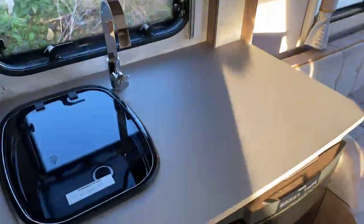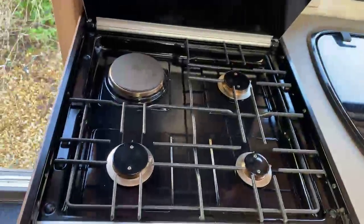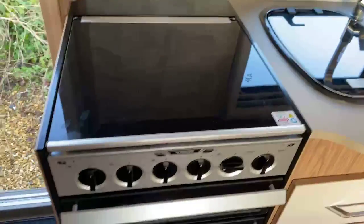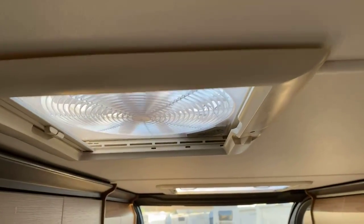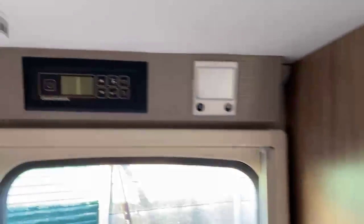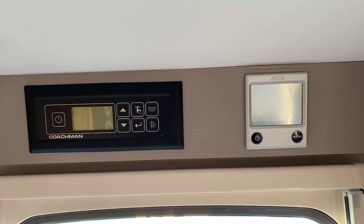A very generous sized kitchen work surface, under counter fridge and plenty of storage in those drawers. You've also got 3 gas hob burners and 1 electric in a combination oven and grill with pan storage underneath, and an easy usable height microwave. Also benefiting from an Omnivent in the kitchen area, and your Alde wet central heating as your heating in this caravan, all command centre located above the habitation door.